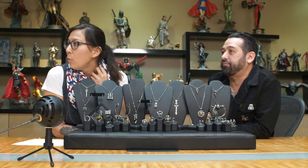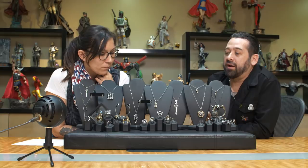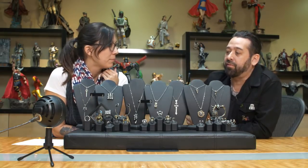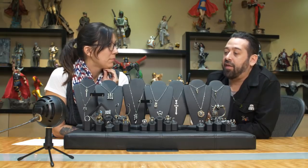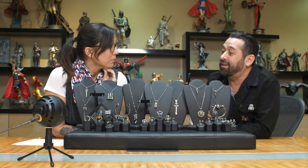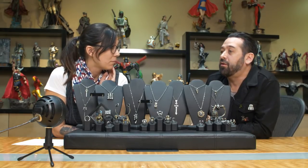What materials do you work in? We have two tiers in our line. I have a signature series, which is all our precious metals, like sterling, gold, platinum, vermeil. And then we have our lower end tier, which is our stainless steel, which is more affordable, and it's heavy duty, it lasts a lifetime as well. So it just depends on your preference. That's awesome.